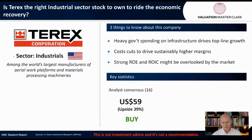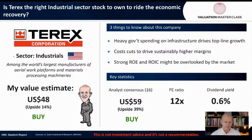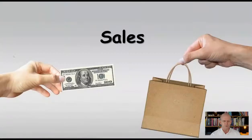Some key statistics: there's 16 analysts covering the company, and they've got it as a buy, 39% upside, and a $59 price. The PE ratio is 12 times, and dividend yield is 0.6. My value estimate is about $48. That's about a 14% upside. So it still is a buy, but I'm being a little bit more conservative.